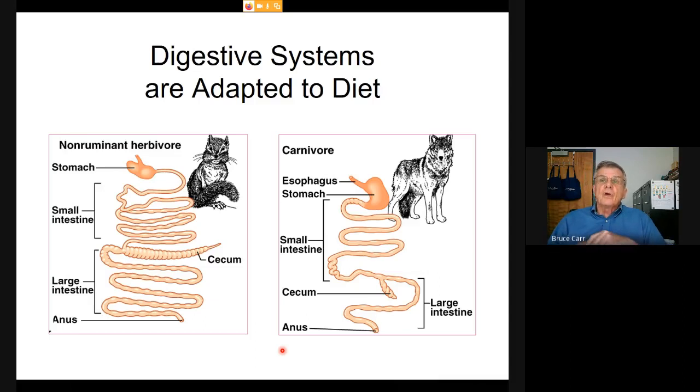Digestive systems adapt to the different diets. Herbivores, like this squirrel, eat vegetable matter. And like I say, plant cells are all covered with cell walls. In order to get nutrition out, you can't digest the cellulose. You got to chew down on and treat with harsh enough chemicals that you rupture the cell and let the nutrients out of the living cell. The cellulose is just going to go out the other end.